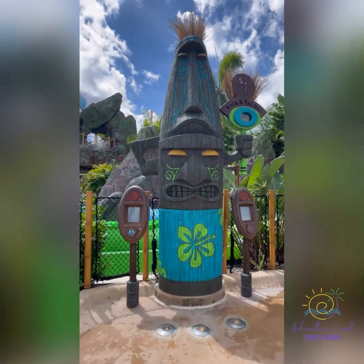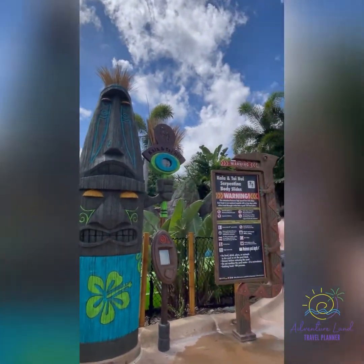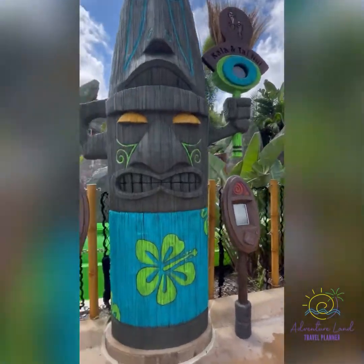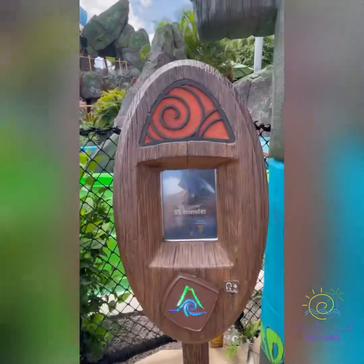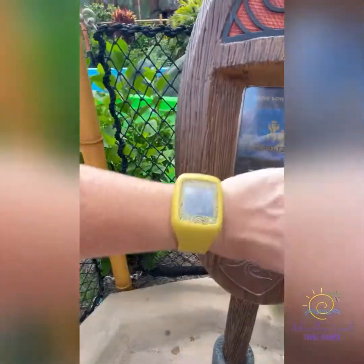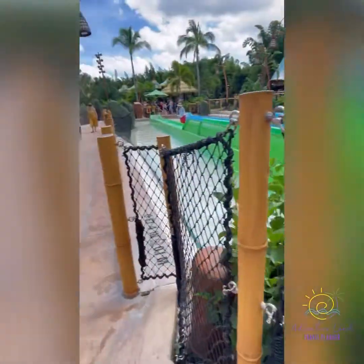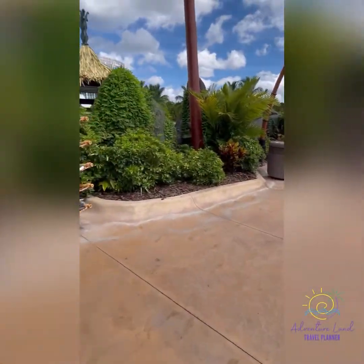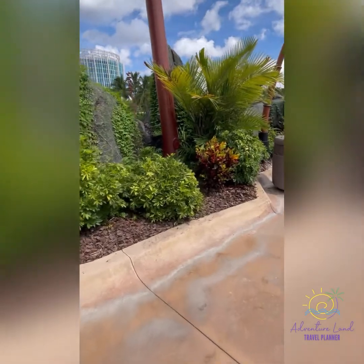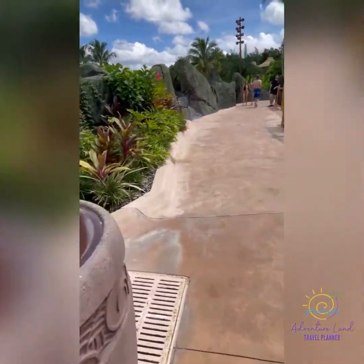So I wanted to show you a quick overview of how the Tapu Tapu works. So I'm right here at the Serpentine Body Slides. It has a 35-minute wait time. I just hit my Tapu Tapu. I've got my return time. So now I can go do other things around the water park while I wait. And then when I'm done, my Tapu Tapu will tell me it's time to go enjoy.